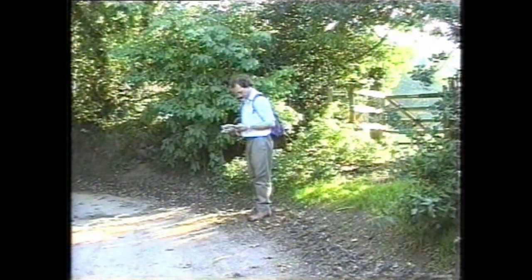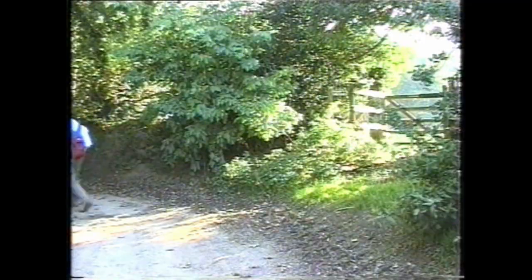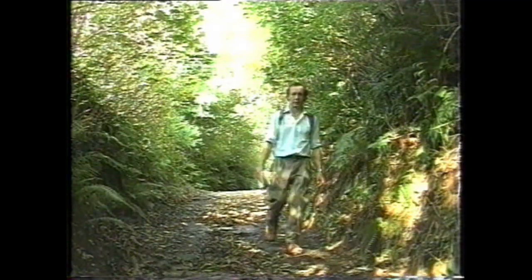Well, we'll cross over more fields and another green lane. This time it's right beside the old farm, and it's a bit messy, covered in leaves and broken branches of trees. It's probably not used very often at all. Ideal place for a walk.